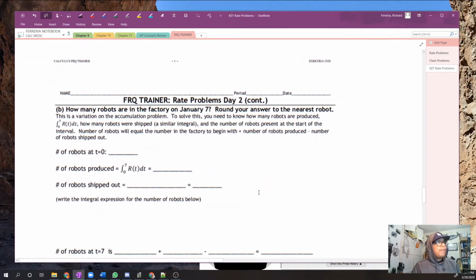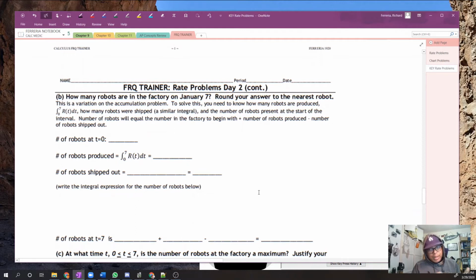How many robots are in the factory on January 7? Well, this one we have a really robust solving framework for you. It should make intuitive sense that the number of robots in the factory is going to be however many robots you started off with, plus however many robots were produced, minus however many robots were shipped out. So we need to find out those three quantities. The first one's pretty easy. There were 32 robots at the factory on January 1st, midnight really.